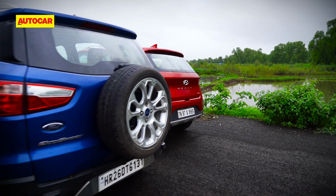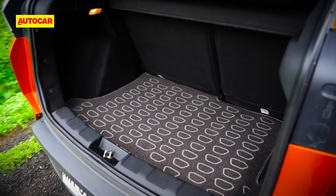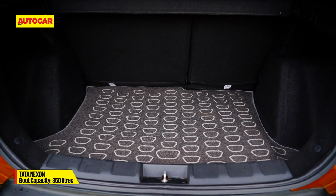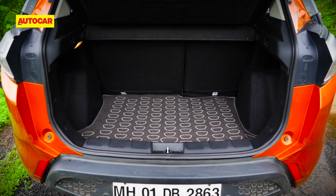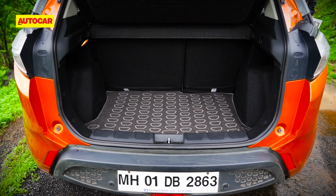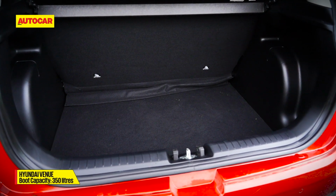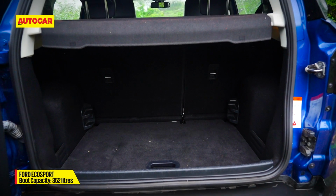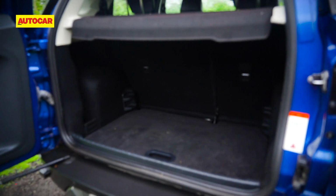Now, in a compact SUV, boot space also matters, so let's take a look at that. The Nexon has a 350-litre boot, and the 60-40 seat split allows you to open up more room. And the seats fold flatter in comparison to the EcoSport, with the base being a flip unit too. The Venue too has a 350-litre boot, but the automatic doesn't come with a 60-40 rear seat split. In the EcoSport, it's also easy to open up room with the flip and fold seats that expand the 352 litres to 1,178 litres.